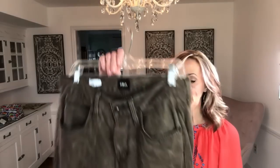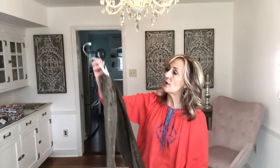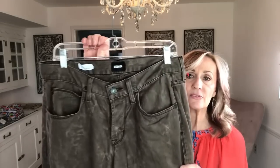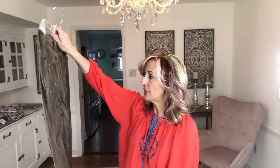All right, the next pair of, we'll call them jeans, are a brown pair of men's. I believe these are men's. They're called the Rocky. They're put out by Hudson. We all know Hudson. And I'm not quite sure how these will do. I don't think I've ever sold Hudson men's jeans. I've sold quite a few of the women's.